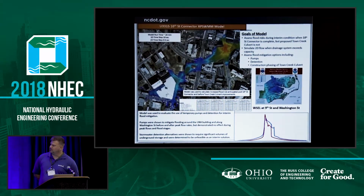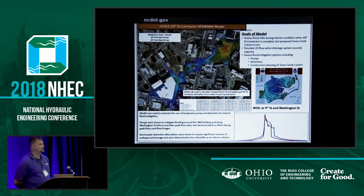This one's a good example. This is a project where the city was doing a project at the same time, supposedly. DOT was adding some drainage to existing drainage areas by the way they were putting in their pipes. It was going to be pushing more flow into an undersized system. The city was supposed to be upsizing. At the same time, they did not. So a 2D model was done. I think this was SWIM, is that right?